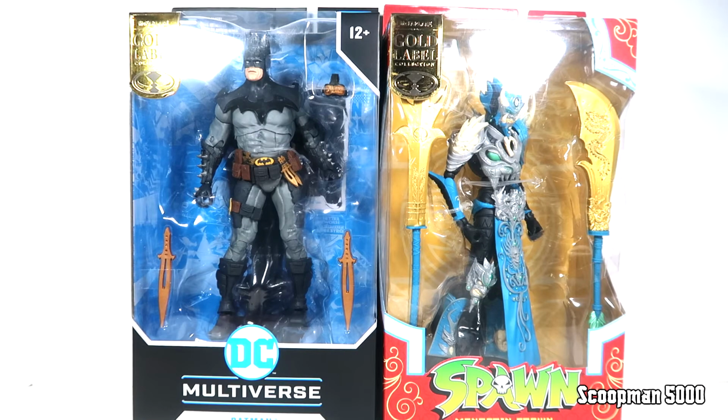Today we're back for another action figure review, and we're looking at the brand new Todd McFarlane Gold Label collection. This is Todd McFarlane designed Batman and Mandarin Spawn. And so the Gold Label, a brand new initiative product line from McFarlane Toys.